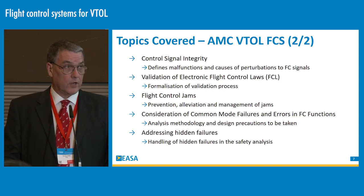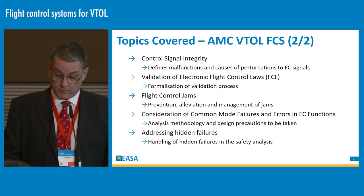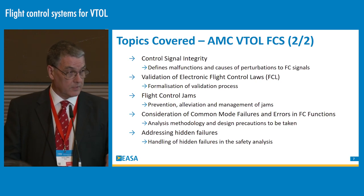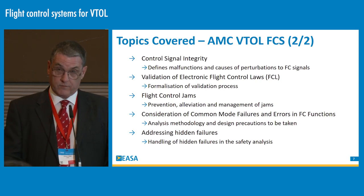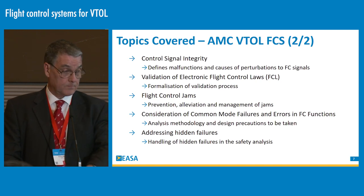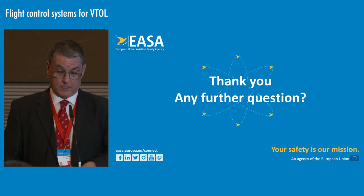We have a section that deals with flight control jams of both the flight crew controls and any control surfaces they may be. And consideration of common mode failures in flight control functions. This is coordinated with our safety group, as described just before the break. And how hidden failures, or latent failures, should be addressed in the safety analysis. So that's my presentation. Thank you very much.